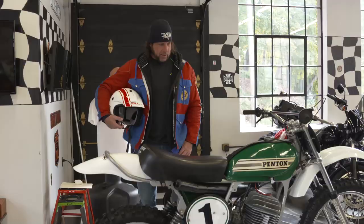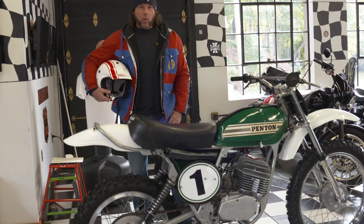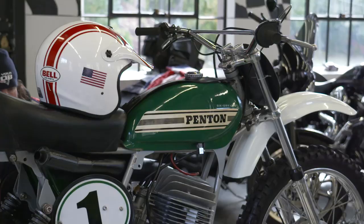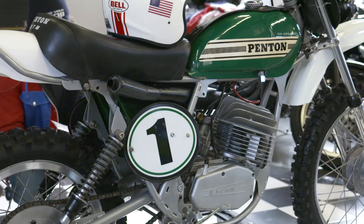Top of the morning, guys. Friday morning here. I'm all geared up, about ready to take this classic 1974 Penton Six-Day 125 on a rip through the fall, crisp air and through the leaves over there. So this is going to be fun. Stay tuned. We're going to ride it in a minute, and should be a blast.